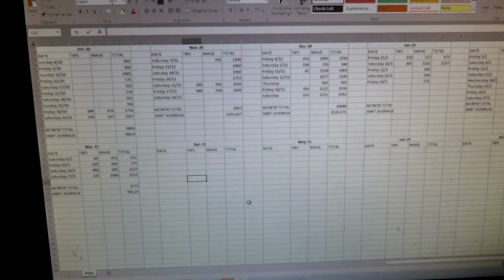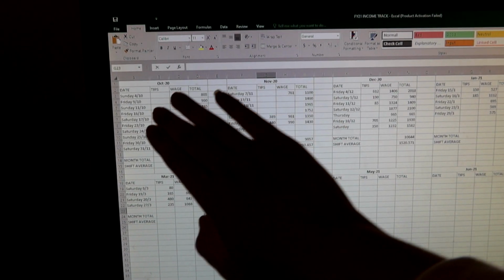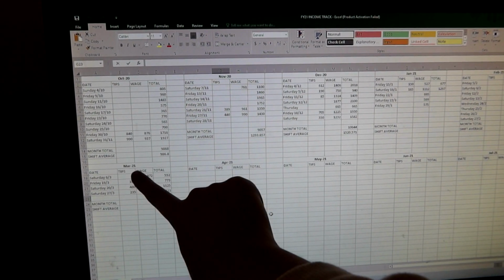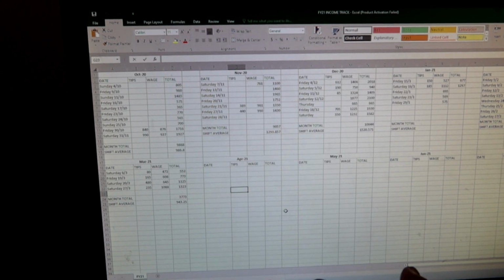Okay, so this is my Excel spreadsheet here. As you can see, it says financial year 21 income track. Now, I only started tracking last October. So I've got October, November, December, Jan 21, Feb 21, March 21, and this was my first weekend working in April, so I have not filled this in yet. I'm going to do it with you guys.